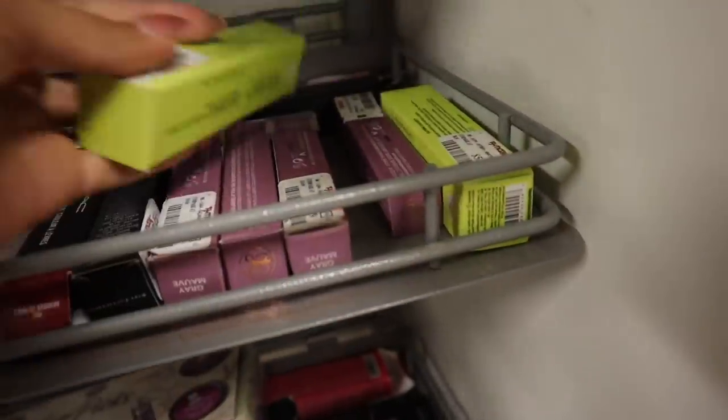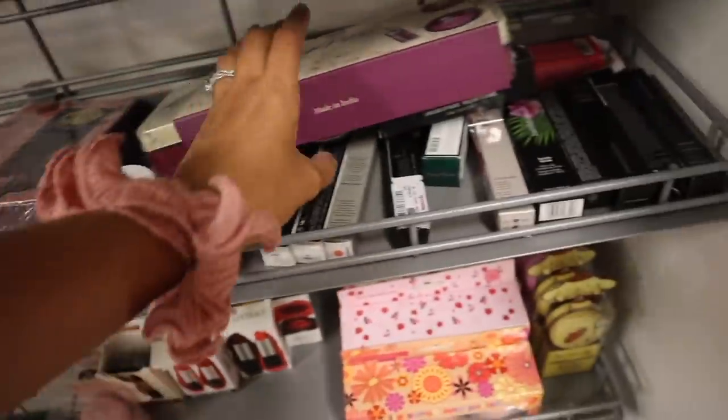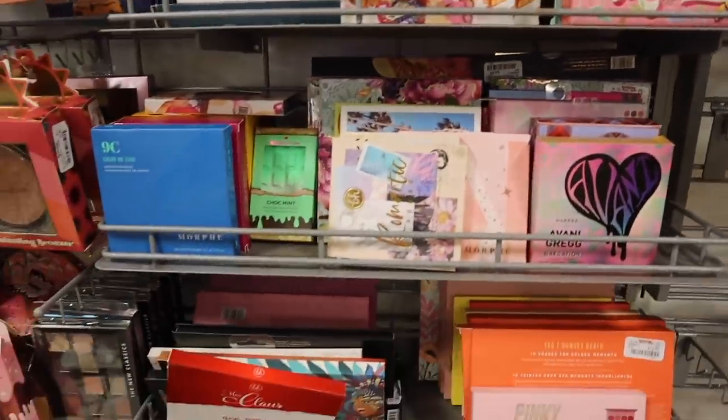And over here they have Juice Beauty. I'm trying to look for Buxom. I always do, but haven't seen that brand in months. So I just go to, you know, Ulta and pay full price now, but I love it so much and I don't mind paying full price for it. So let's go ahead and move on to, you know, the palettes.